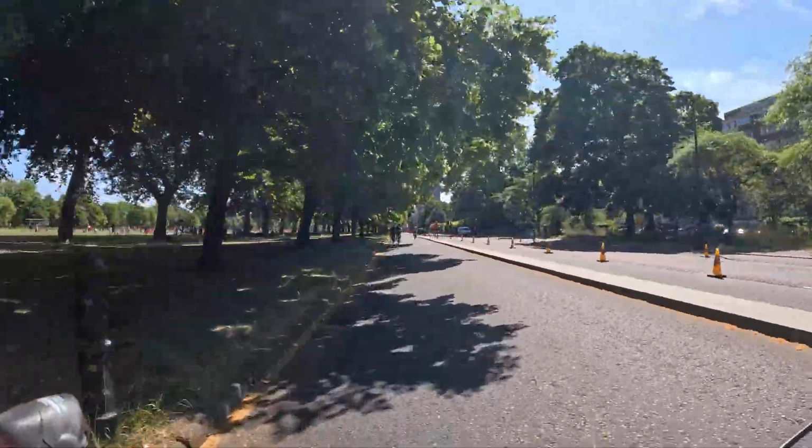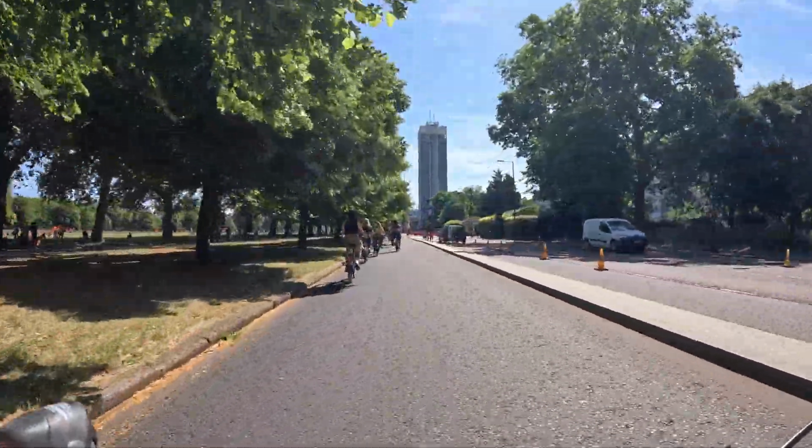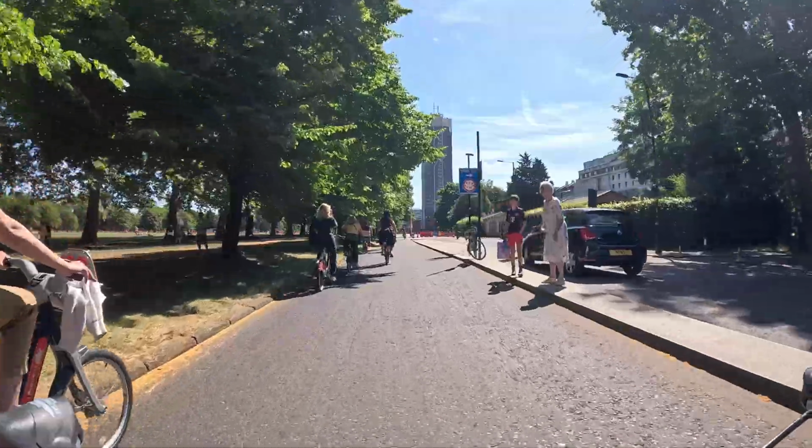You've got a lovely protected two-way cycleway running along the south carriage drive here, and you can see just how popular it is.